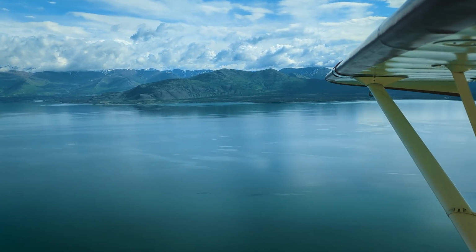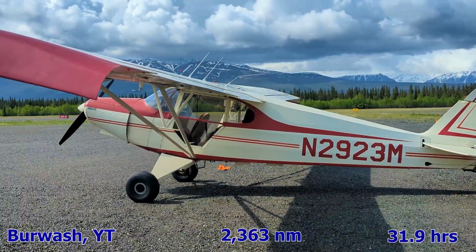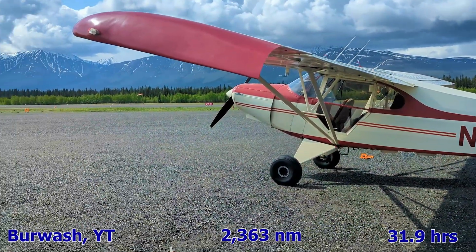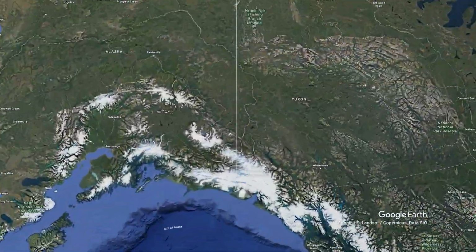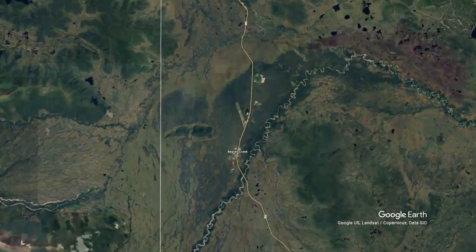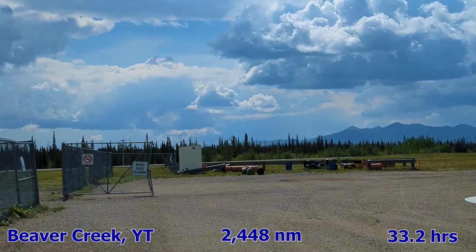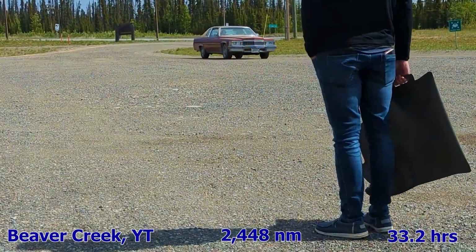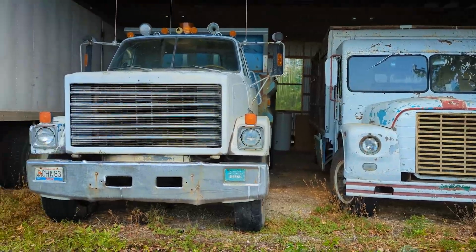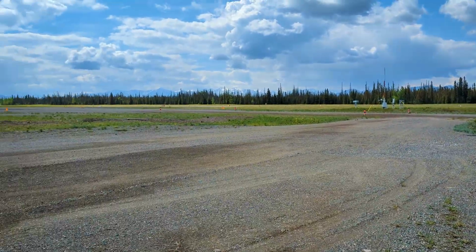But even though the scenery was absolutely beautiful, we were of course fighting some major headwinds the entire way, so I landed in Burwash to throw in the rest of the fuel in the tanks. After throwing in the fuel, our next stop was Beaver Creek, the last stop in Canada before crossing back into Alaska. We made it into Beaver Creek with a little time to spare, so a local couple gave us a ride into town so I could throw an extra 5 gallons in the tank for good measure. I thought Beaver Creek was an interesting little airport, but soon we had to depart for a very important border crossing time.